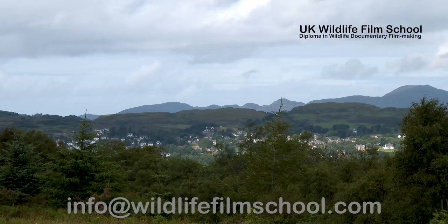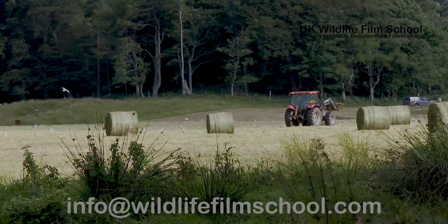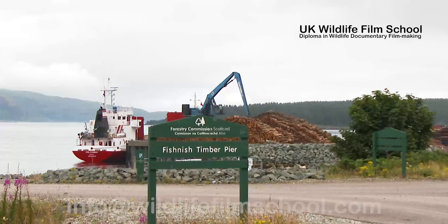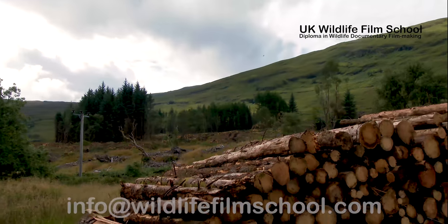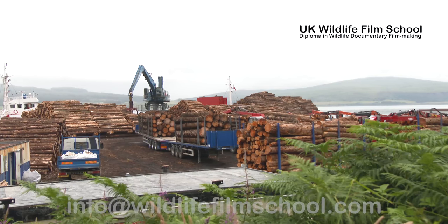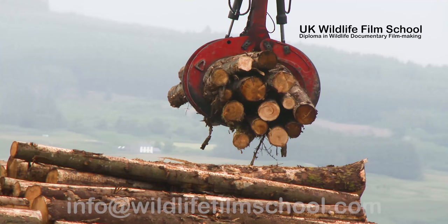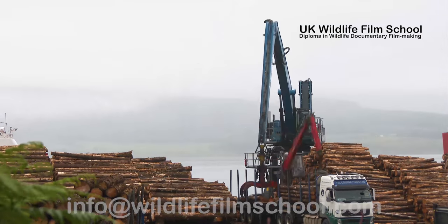The Isle of Mull is home to a population of approximately 2,800 permanent residents, many of them living off the land. For example, there is a large logging industry on the island. Logs are felled from planted forests, then shipped to timber docks by lorry. There, they are unloaded onto the dock or straight onto the vessel for their final destinations all over the world.